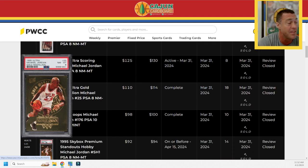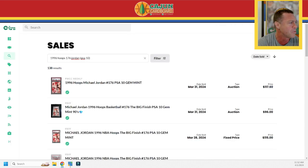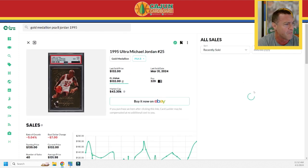95 Ultra Gold Medallion, the original gold medallion. This is a PSA 8 copy and impossible to grade. I will be the first one to say it. I've graded probably 5 or 6 of these. I don't think I've ever gotten higher than an 8, if I recall. I've got it pulled up. I thought I did. There it is. Okay, so let's see if mine's in here.